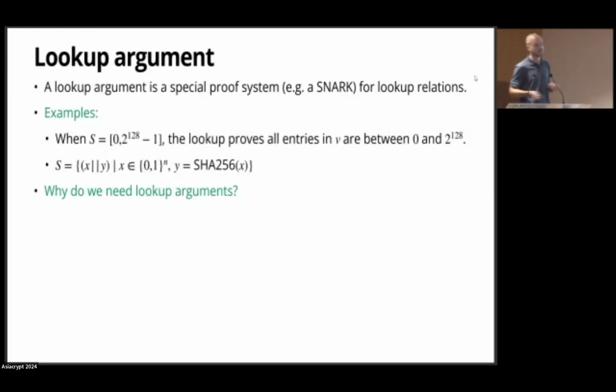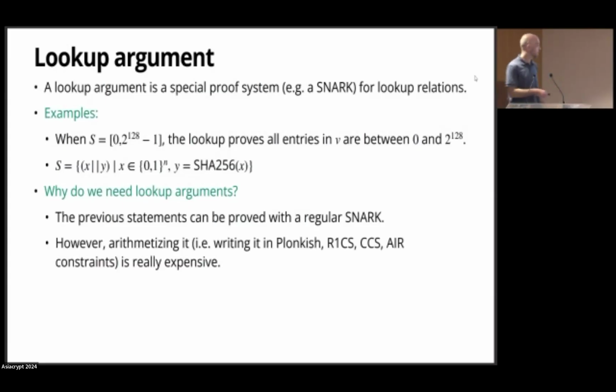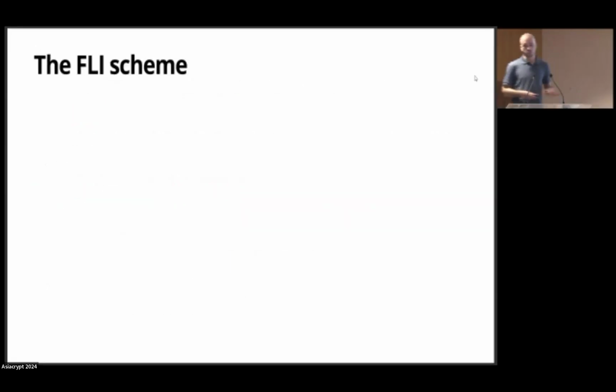And why do we need lookup arguments? As I said, they are just a type of SNARK. So you could just take a standard, all-purpose SNARK and use it for proving membership to this set, right? But the issue is that arithmetizing set membership to some of these sets is very expensive. Writing membership to S, to this SHA-256 set, using just R1CS constraints and so on is very expensive. It can take about 1 million constraints. So we don't really want to arithmetize membership to some of these sets just with an arithmetic circuit over a field.